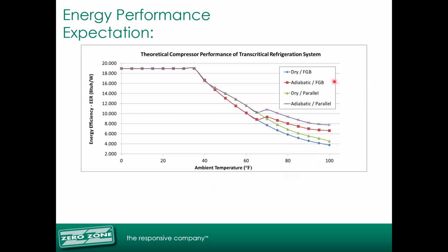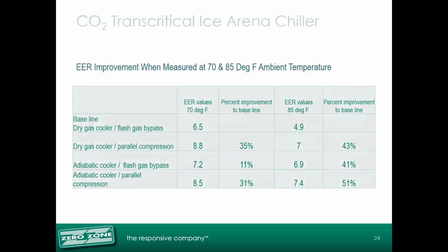If I do something different, I'm going to run adiabatic instead of flash gas bypass. I'm going to gain some efficiency with that. I'm always going to be cooling. You see that step here, right? That's where we turn on the water a little bit. And then the last one, you could turn them both on. Turns out the customer decided he wanted both. So both of those systems are up and running there.